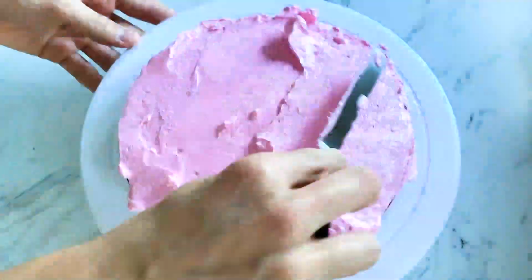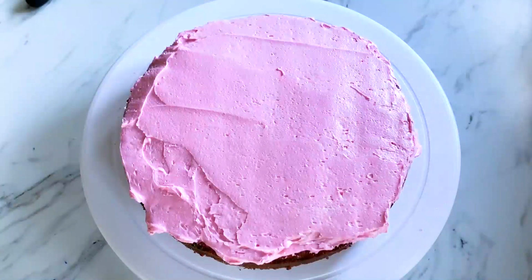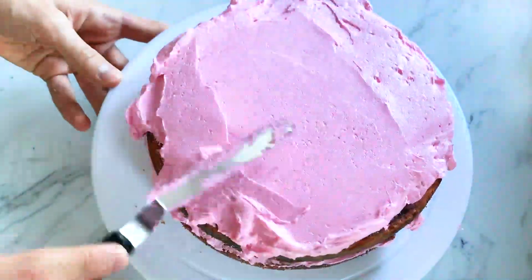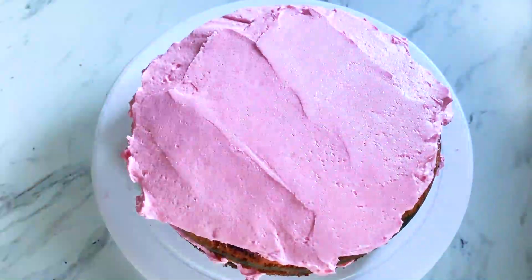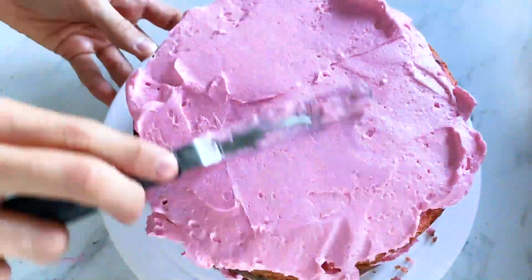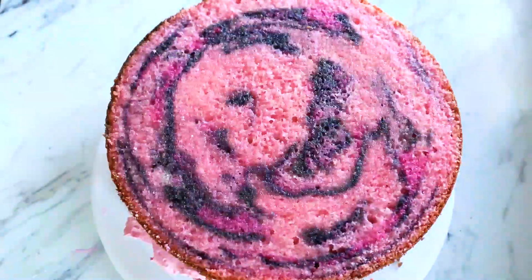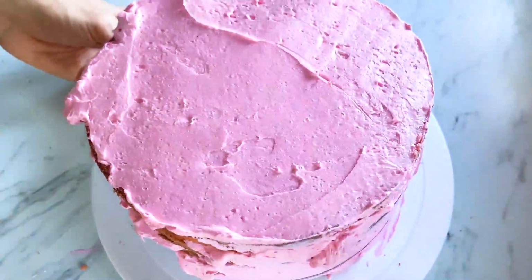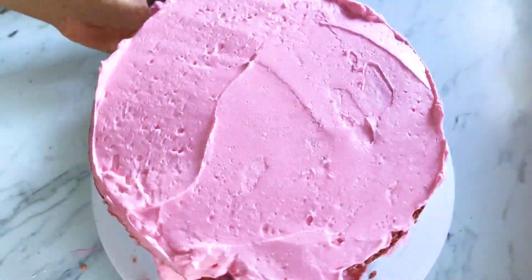I'll also go around with a large offset spatula and just scrape off any of the excess around the entire cake. Once I've filled and stacked the cake, I'll pop it into the fridge for about 5 minutes, and then I'll come back and start working on the crumb coat. A crumb coat is basically a small layer of icing around the entire cake. It just helps to trap in all the crumbs.